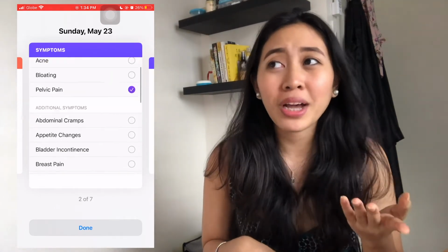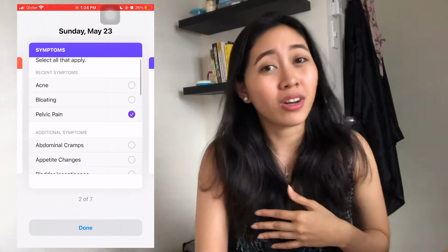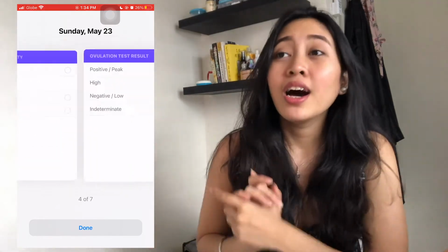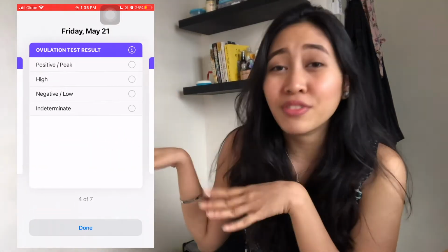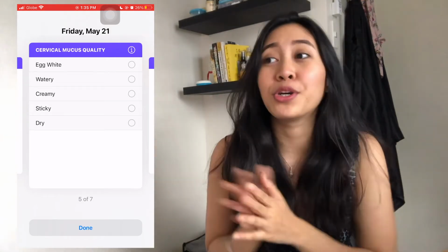After that, one of the important things that I also want to record are my symptoms. Sometimes I do have acne, or I feel bloated, sometimes constipated. It's not just my period that I record here in the Cycle Tracking feature, but I also want to record my cervical mucus quality. All the women out there, you would understand what this means, so yeah.